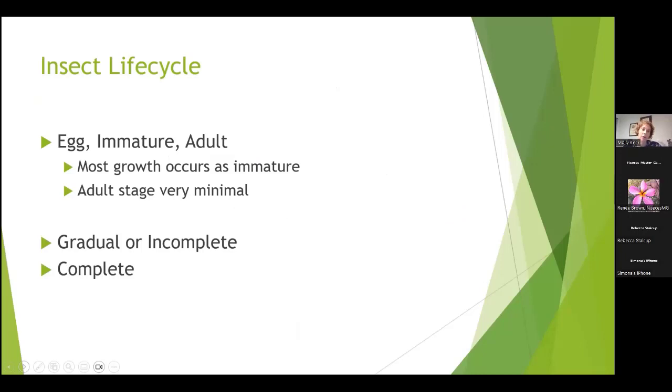And so we have 2 different types of life cycles. You either have a very simple life cycle or a complete life cycle. And they both have an egg that's laid, an immature stage or stages, and then the adult form. And the adult's life as an insect is really, the purpose is to mate and lay more eggs. Most of the growth and the action is happening as it's an immature. And once you become an adult, their purpose on the planet is just to make more of themselves. So it's a very minimal part of their life.